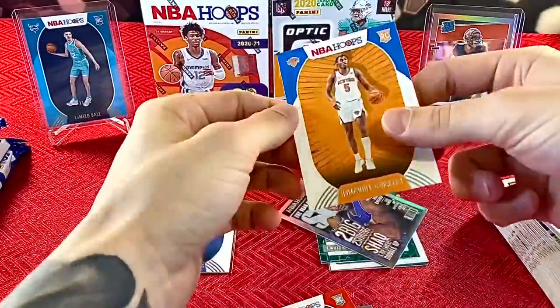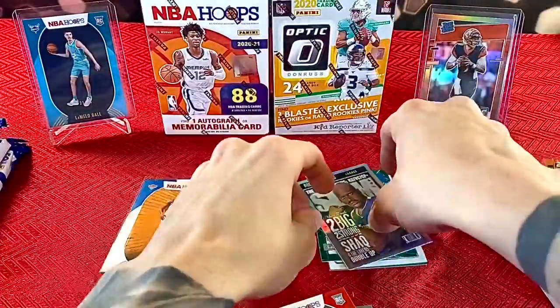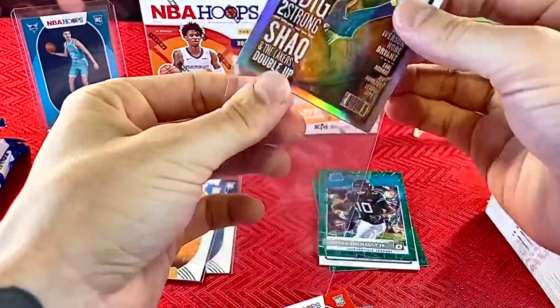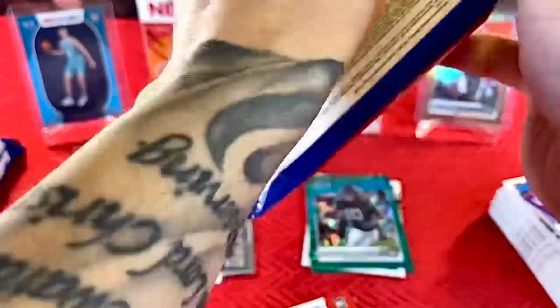Quickly and Anthony Edwards are top tier for this rookie class. Obviously, LaMelo's in a tier of his own, but there's still some other really, really good rookies in this class. All right, next cello. First one was definitely a success.